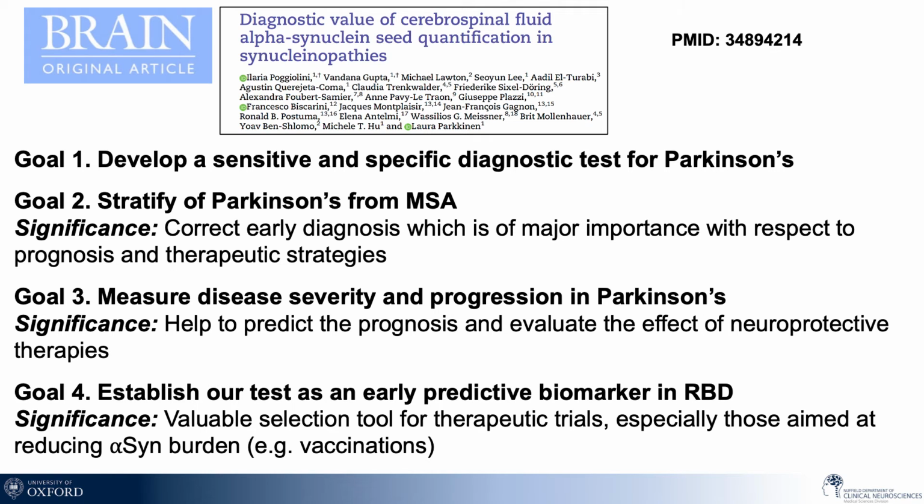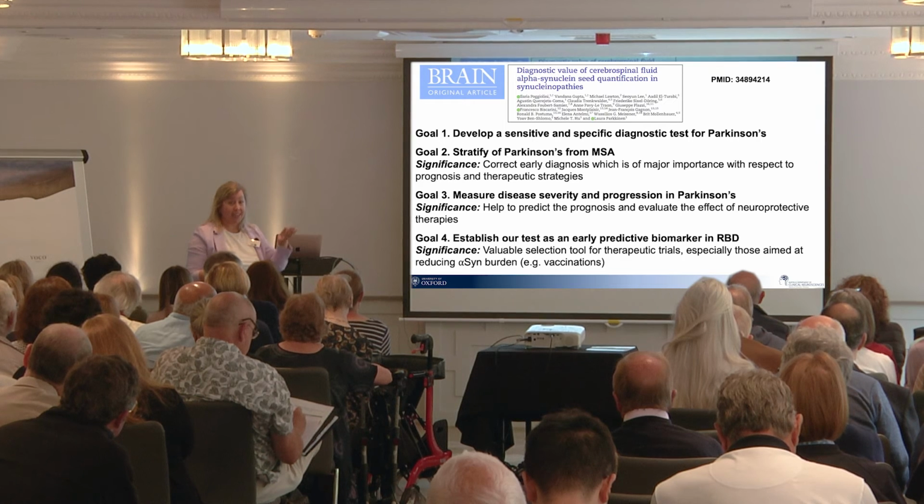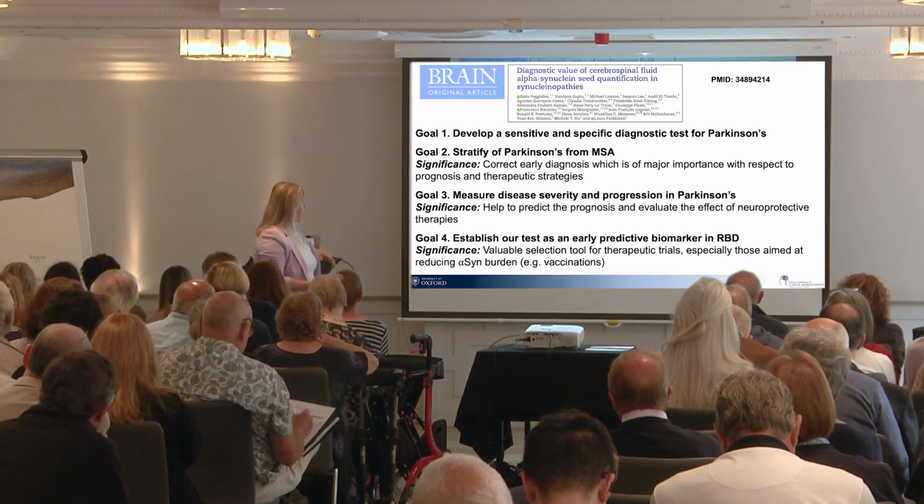So in one of our studies, we wanted to first of all develop this sensitive and specific diagnostic test for Parkinson's. We wanted to see if this test could stratify Parkinson's from the MSA. Remember, they both have alpha-synuclein in their brains, but we wanted to see whether the aggregation propensity is somehow different between these two diseases. Then we wanted to measure, if we get this yes or no answer, different kinetic variables. I'll explain to you in a minute what that means, whether they would correlate with the disease severity and the progression of Parkinson's disease. And finally, we wanted to carry out this assay also in patients that have REM sleep behavior disorder, so these patients that are at risk of getting Parkinson's disease.